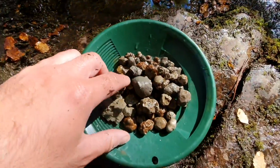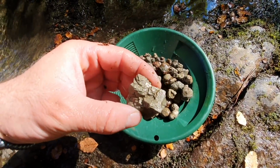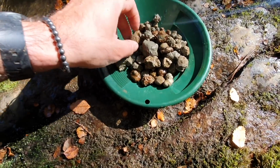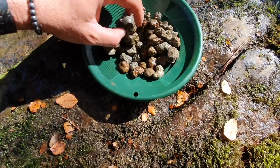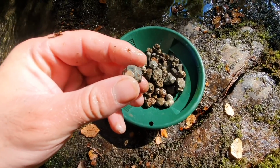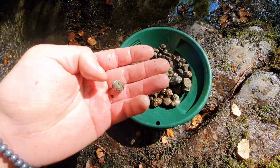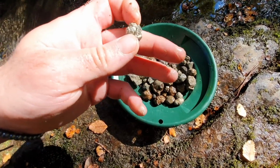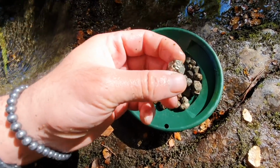But what I am finding are these. I don't even know what they are. Some sort of mineral. They're very heavy. Look at this one. It's shiny. I don't know what they are. If anyone out there knows what these are, I'd love to hear from you. This one's awesome.